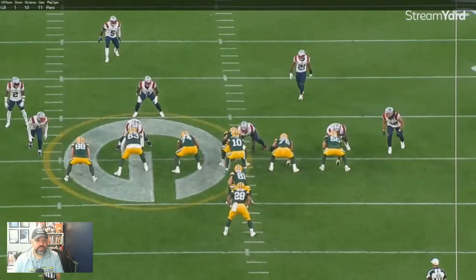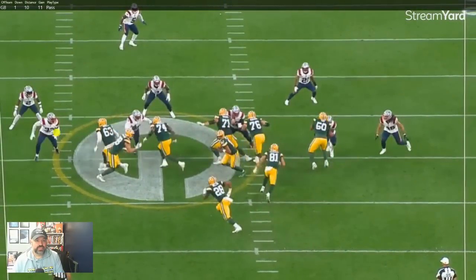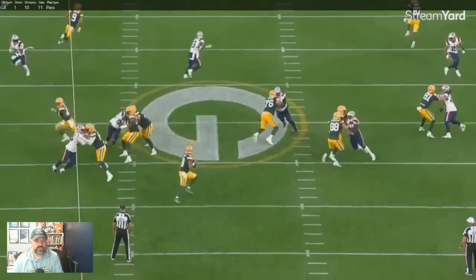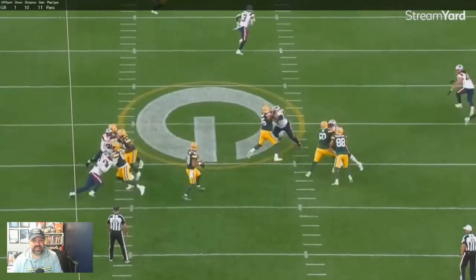63 right there. Fires out. Take out the blocker there. Engages. He tries to disengage the defender, and you can see he's got that bend there. Walker still straight up in control. Engages again. Locks him up.